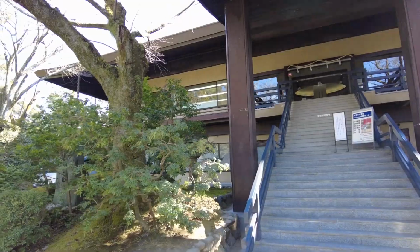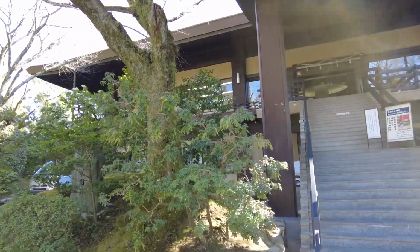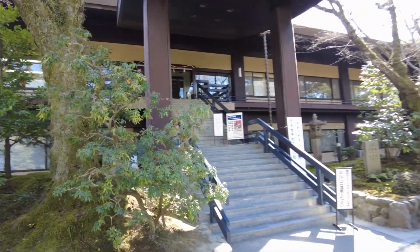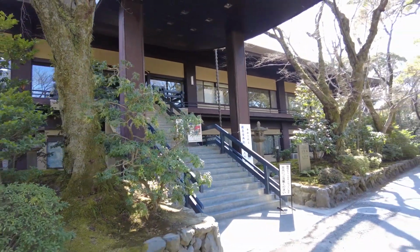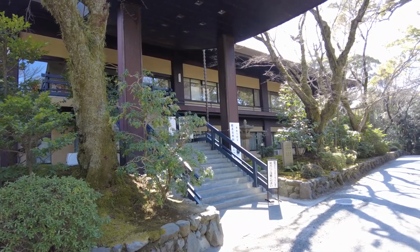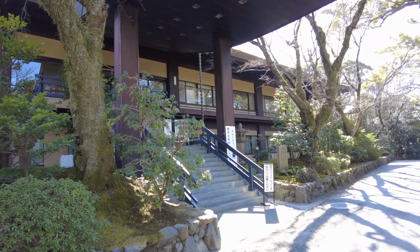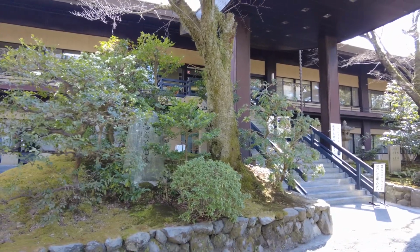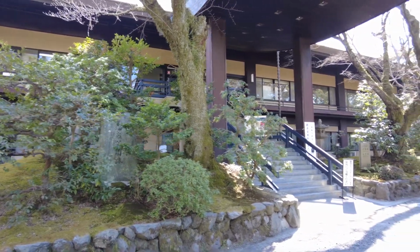So this is kind of like a shukubo, like a lot of people enjoy when they go to Mount Koya in Wakayama Prefecture. And so you stay the night and do the prayers, the chants in the morning around sunrise. And of course the diet, everything is vegetarian, so kind of like a Buddhist monk diet.